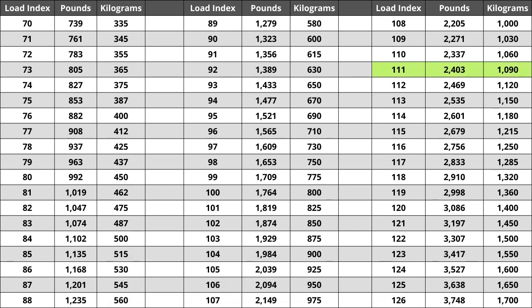So for the tire we are looking at today, the load index of 111 represents a weight capacity of 2403 pounds. For my metric system using friends, that would be a capacity of 1090 kilograms.